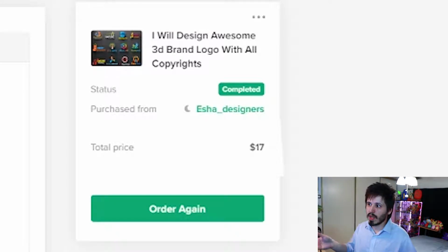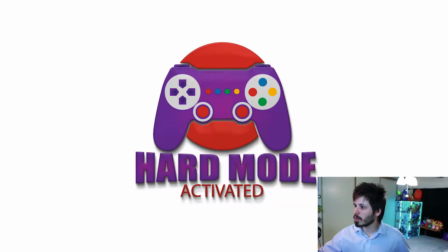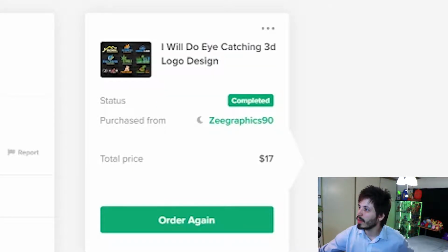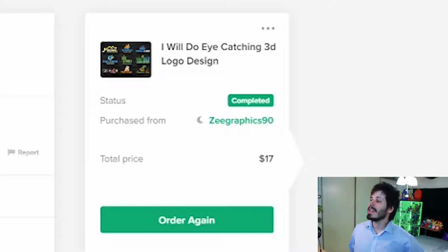And yeah, so out of the 3, I picked the white one because I thought if it's going to be a transparent background, the black is already not transparent, and there's not really a difference between the two besides the background. So I decided to go with the first one. But very nice, I really like the design, it's really cool. And now we're going to go to Z Graphics 90.